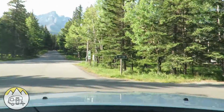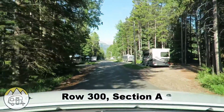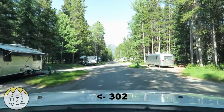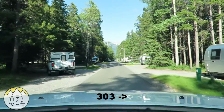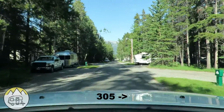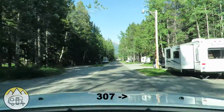We're going to turn into the 300 row, 301 to 350. This is the A section. All drives are single hookup sites, 1 unit per drive in the A section. Plenty of room. As you can see from the sun in the west behind me, I'm heading to the east.